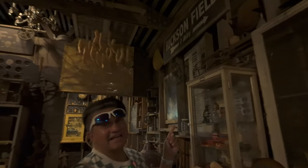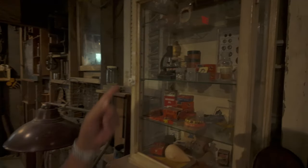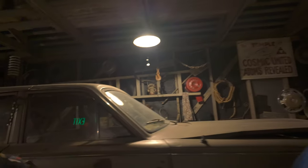Oh, look at this coin collection set here. There's a coin collection set here. Over here, because I collect coins, you know, this is wow. And there's a microscope there. Microscope. Where's Howdy Doody? Right in here. You know? Yeah, there he is.